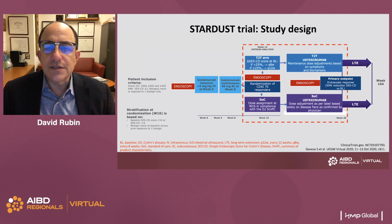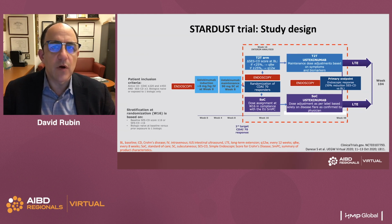The trial design is seen here, and it's a bit complex, but I'll just share with you that the endoscopic assessment at week 16 is what determined whether patients would dose escalate. You can see in this design that patients were able to go all the way up to every 4 weeks with therapy and had continuing monitoring out to week 48, and then there's a long-term extension component.